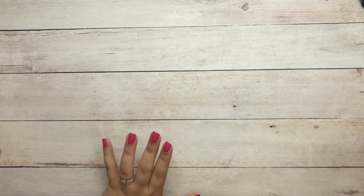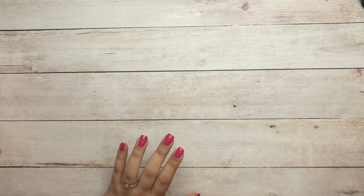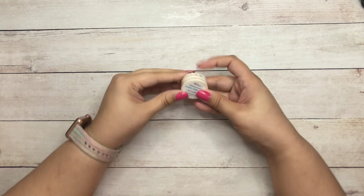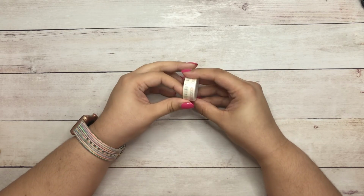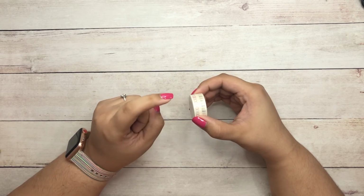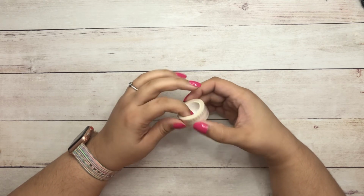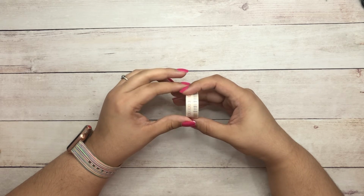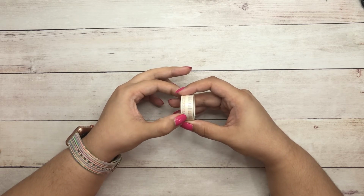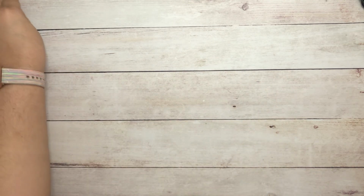So let's see what's inside, even though this is not something new, but it was an exclusive for last year, and then you could also get it during the warehouse sale. So first we have the productivity washi tape duo, and I have to check if this is specifically for the petite journals or if it can work as well on the daily duo, but I think it's too small of a gap between the hours to work on the daily duo. So very excited to try that out.